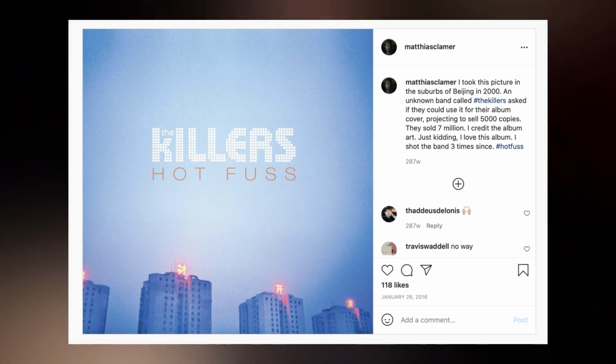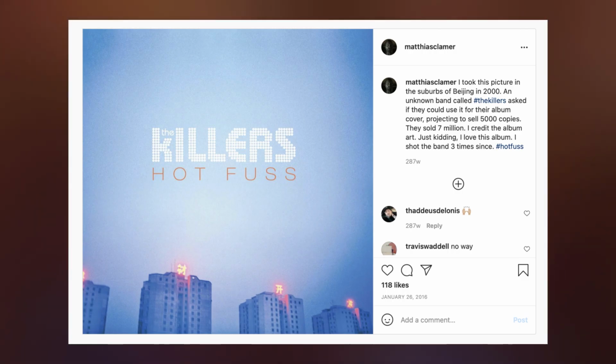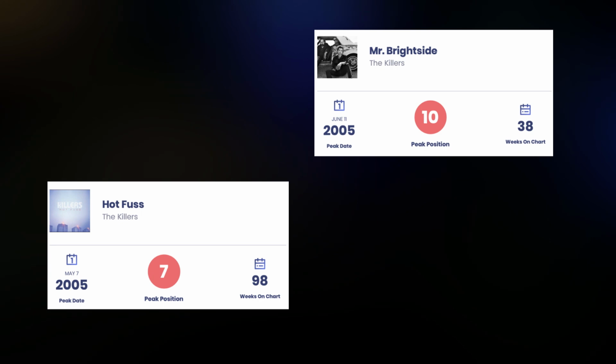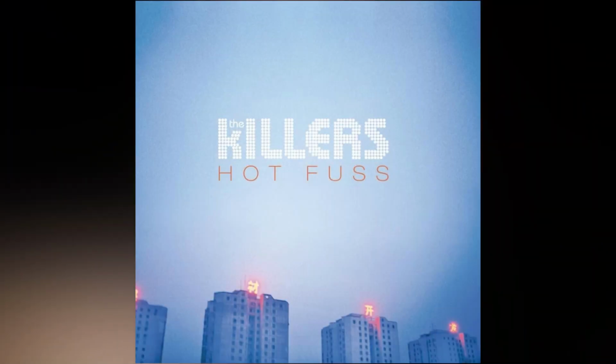According to Brandon Flowers, the label just handed them a pile of stock photos to choose from because they didn't believe the artwork would be gaining any traction for a new band. An album that was meant to sell 5,000 copies then went on to sell 7 million, thanks to the track Mr. Brightside. It just goes to show that you can make something iconic and successful without trying to.